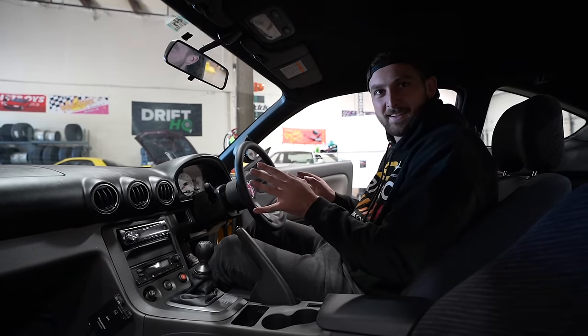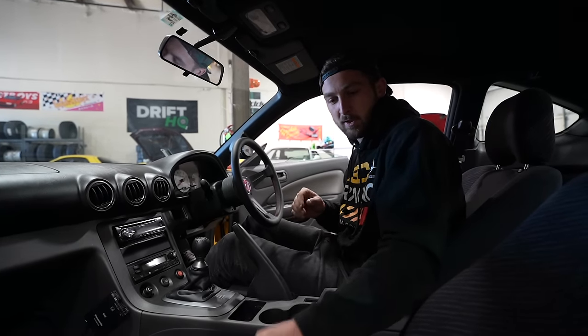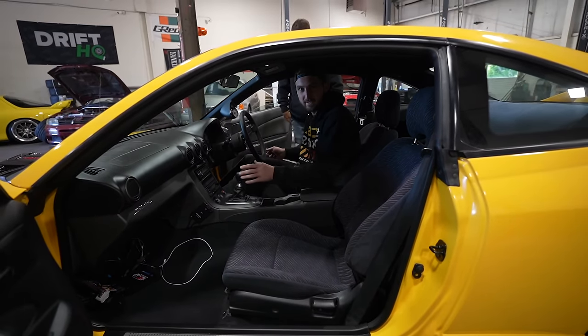I swear to God, S15 seats are too plush. This is it. You fit. I need to find some good condition ones. Look, and the pattern's cool. Look at that. Problem solved. S14 seats, who would have thought?